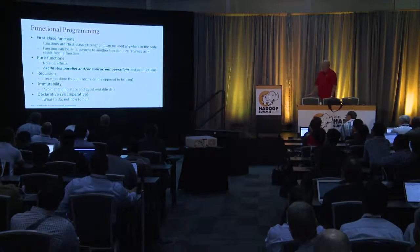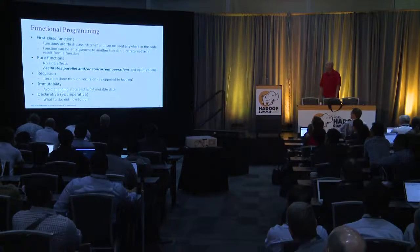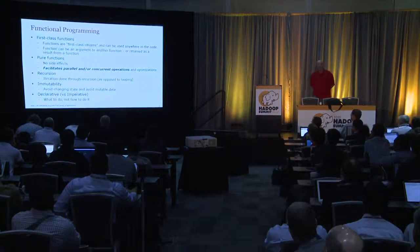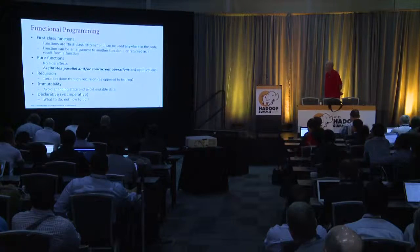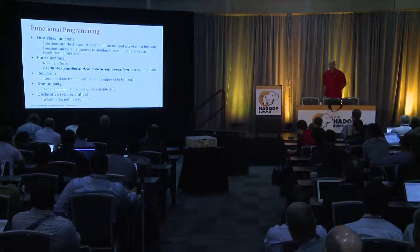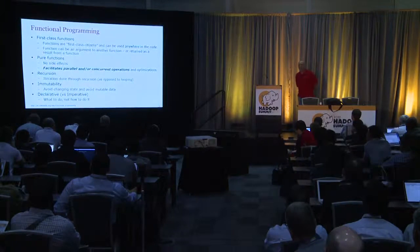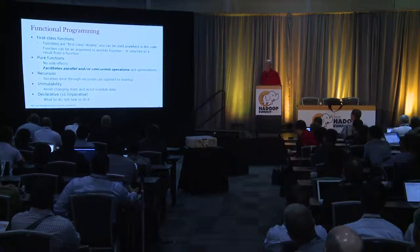We'll talk a little bit about recursion as an alternative to iteration, commonly known as looping. We'll talk about immutability, which is the idea of avoiding changing state and trying to avoid as much as possible mutable data, or data that changes. And functional programming tends to be declarative versus imperative, so it's more a matter of telling the system what to do as opposed to how to do it. So let's look at each one of those one at a time.